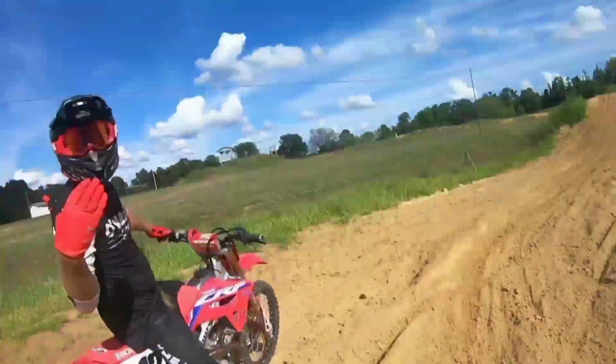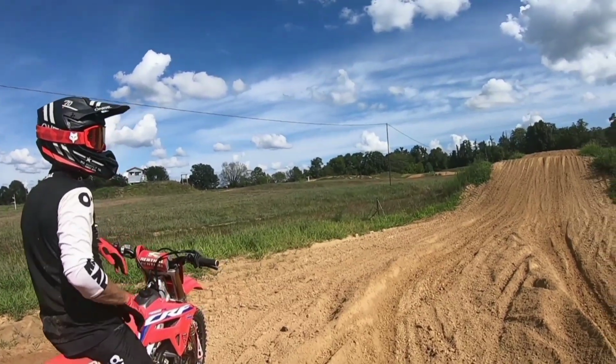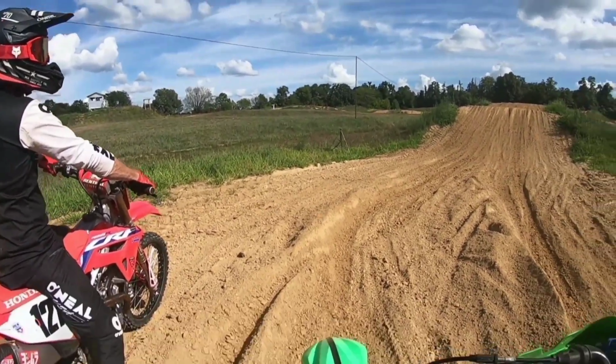See what I'm saying? It's like third gear, just wow. I hit that first one, man. I didn't think I had that kind of speed, and I hit it. I almost landed on the right spot. I was like, whoa.